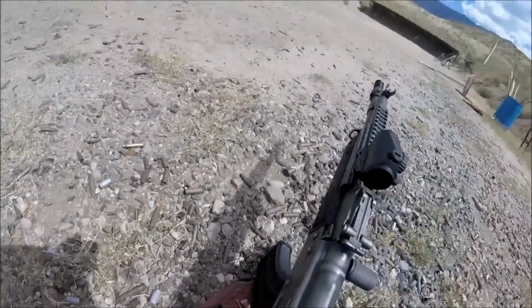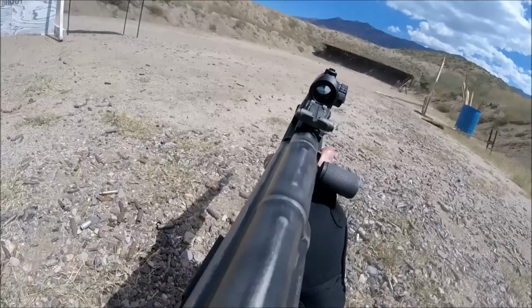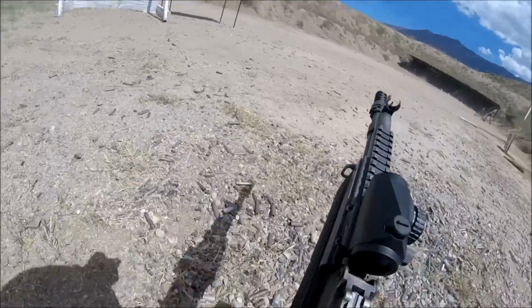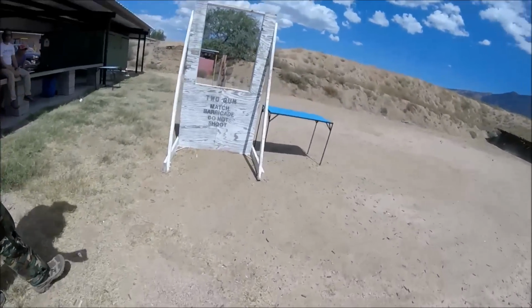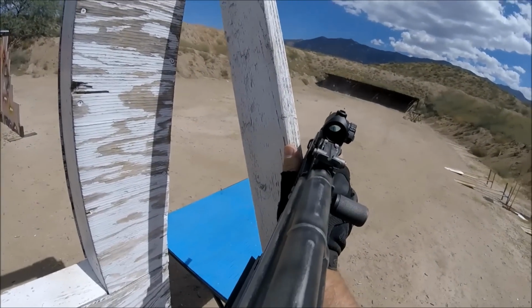This stage has 2 steel targets at about 50 yards. The shooter has to get 2 hits on each doing sweeps, not double taps. After this shooting position, the shooter has to ground their rifle and climb through the window.